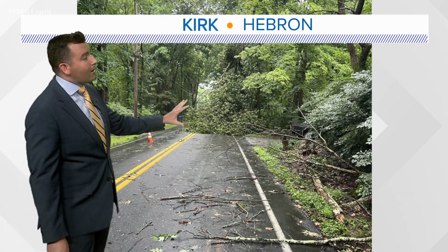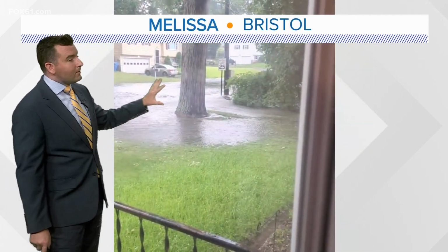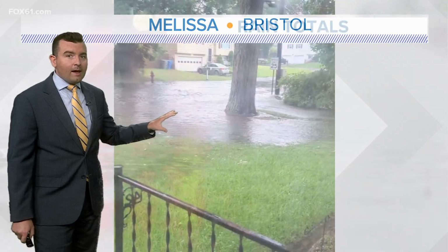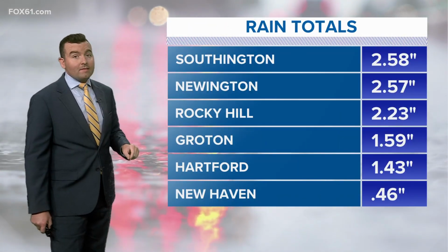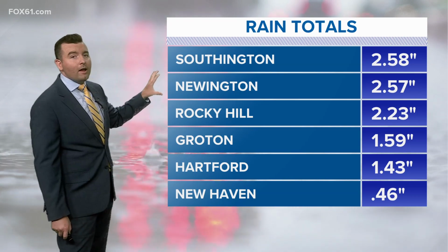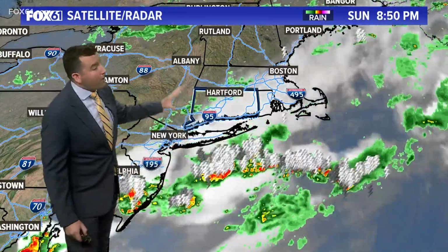Here's another shot from our weather watcher Kirk in Hebron. That part of the state was slammed, and flash flooding, just too much rain at once in Bristol. And we tallied up more than 2 inches of rain from Southington to Rocky Hill. That was the area that saw the most rain. New Haven only about a half an inch, but even in Groton we picked up more than 1.5 inches of rain.